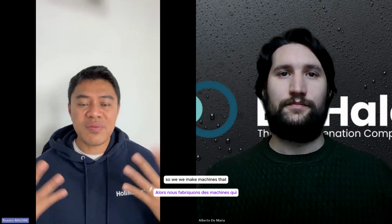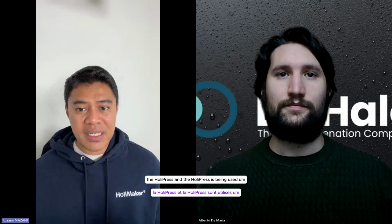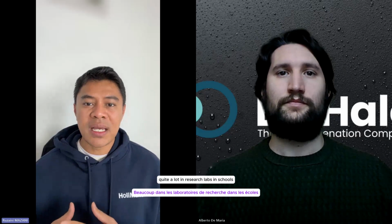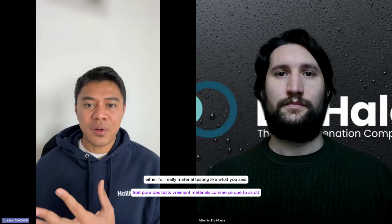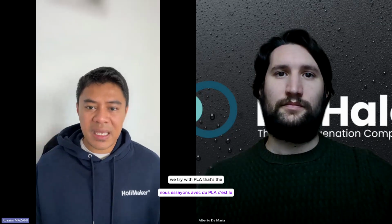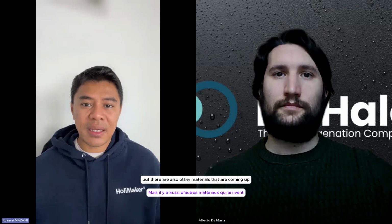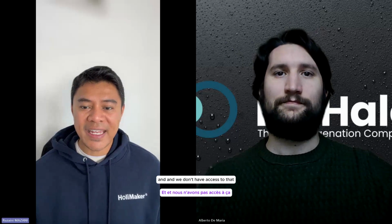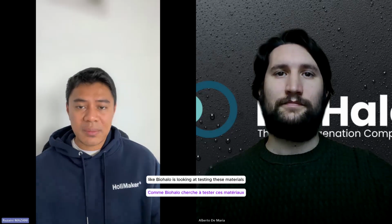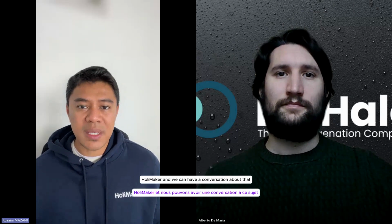We do it at HoliMaker. We make machines that help to make prototypes and also material testing. The HoliPress is being used quite a lot in research labs, in schools, and even in organizations, for material testing of these new materials that are being created. We tried it with PLA, the material that we've tested quite a bit. But there are also other materials coming up almost on a weekly basis, and we don't have access to those because it's not part of our core business. But we know there are companies, like BioHalo, looking at testing these materials. So if you're a company looking at that, you can give us a call at HoliMaker and we can have a conversation about that.